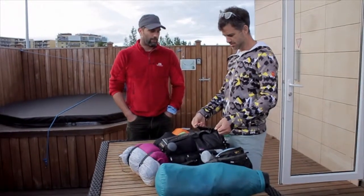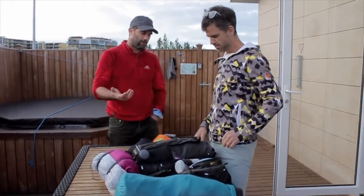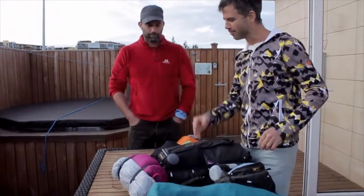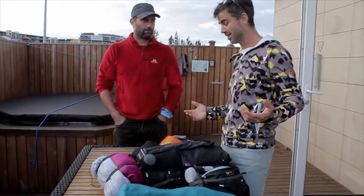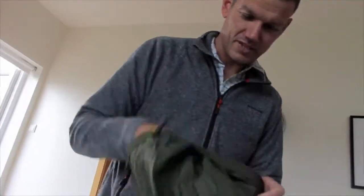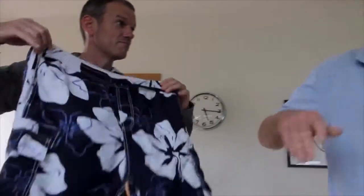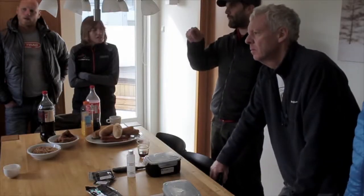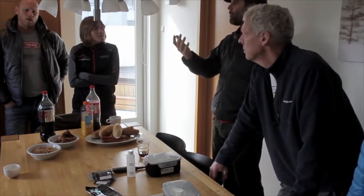I think it's always worth running with it, so I didn't know if you were using wipes as toilet rolls or... I basically am, you know. The toilet paper's so light, I was like, I might as well bring it in case. Winter socks, fleece, but then the most important thing, which everyone needs when in Iceland, is a set of Hawaiian board shorts.